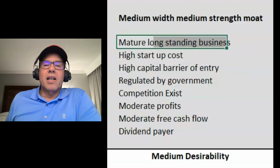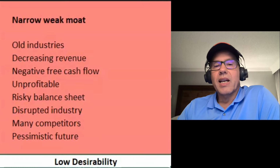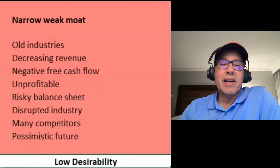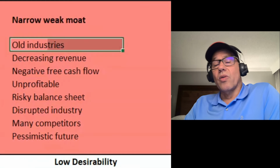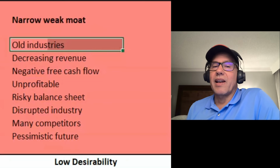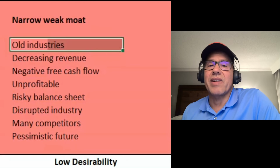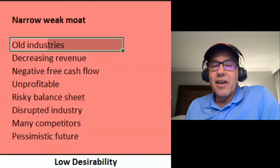And now let's talk about the least desirable types of companies. And these are companies that have very narrow and weak moats. They don't really have any barriers of entry or competitive advantages. These are typically old industries that are kind of going away. For example, the newspaper business. Boy, they were really strong 60, 70 years ago. But ever since the internet became a reality, everybody gets their news online, and there's no need for newspapers.